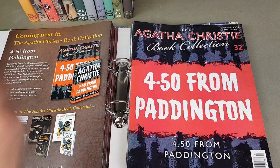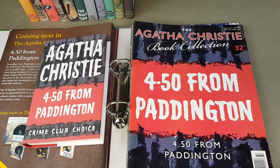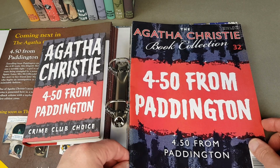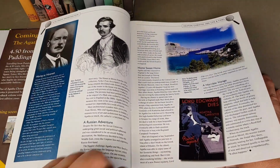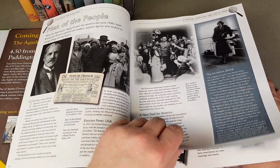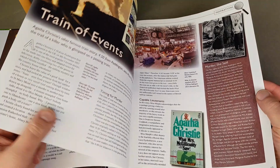Lovely. This one I definitely remember having. I think it's one of the ones from the 1950s. This 4.50 from Paddington, and Christie's books by then were selling so well that nowadays you can pretty much pick up the last sort of 30 years of her life reasonably priced, even in nice condition, as original firsts, of course. It's just the early ones are a fortune. And rightly so, they are gorgeous.